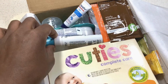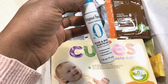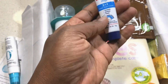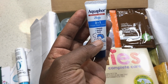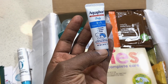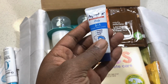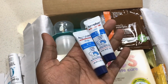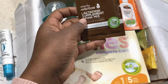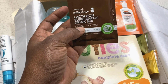They also have this here, hair and body baby wash. They also have healing cream for the baby, baby 3-in-1 diaper rash cream. It's two of this. They also have milk flow lactation supplement drink mix. This is like a chocolate flavored.